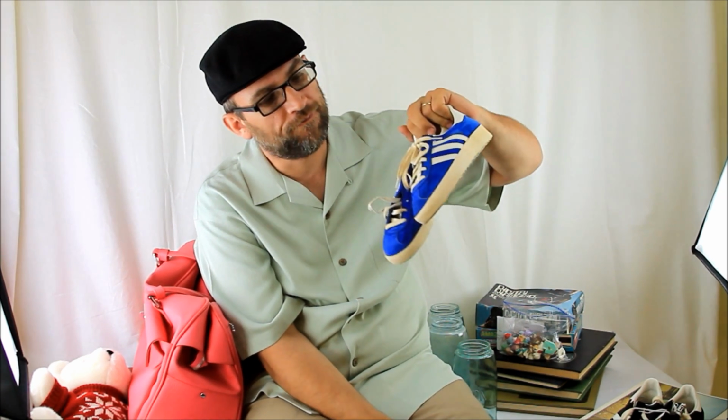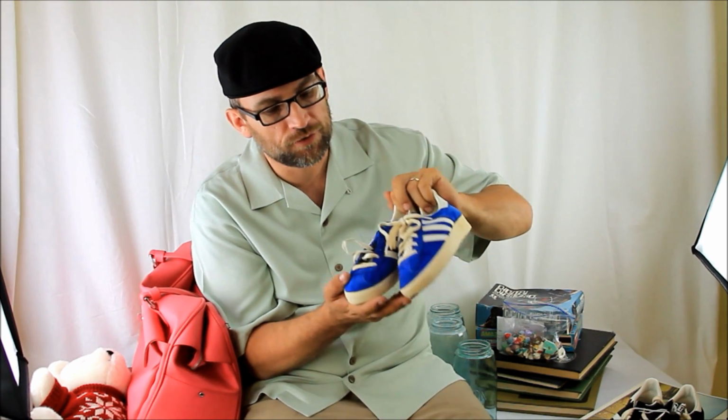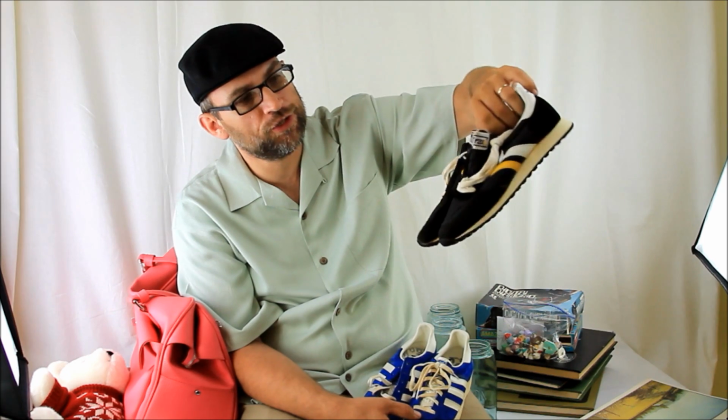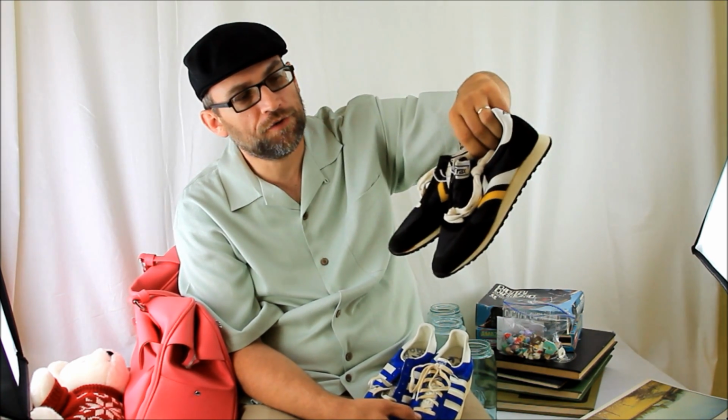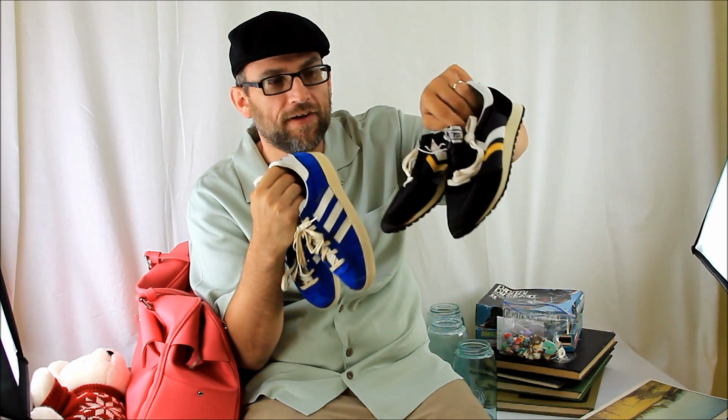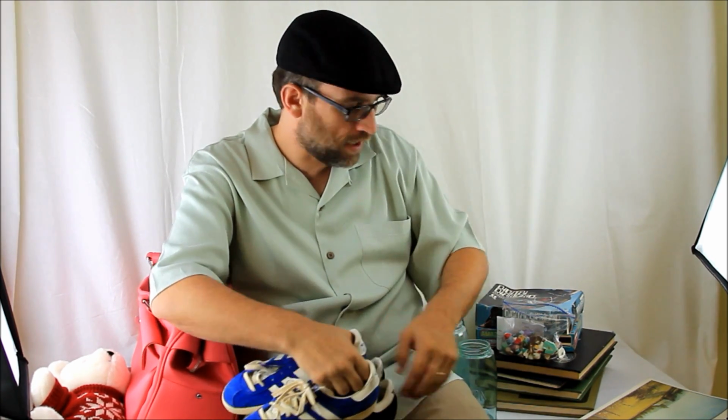Old tennis shoes. These are Adidas from the 1970s. I picked these up at a thrift store for $5. I expect to get somewhere around $100 to $150 for these shoes when they sell. These here are old Treks from the 70s, probably maybe early 80s. Running shoes. Picked these up for $1 at a thrift store. I expect to get somewhere around $40 when they sell. Old tennis shoes. People overlook these. They don't think they have value. I sold a pair of Nikes not too long ago for $279 that were just an old dusty pair of Nikes. So keep your eye out for those.